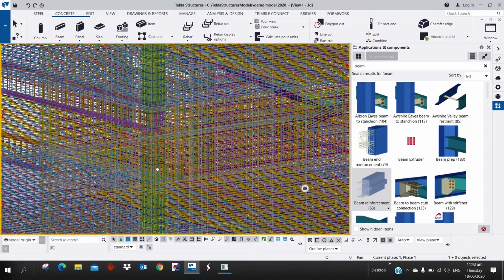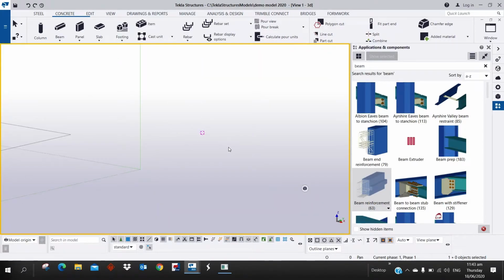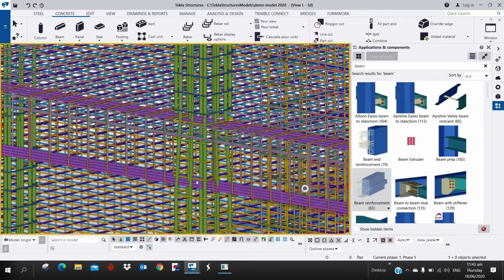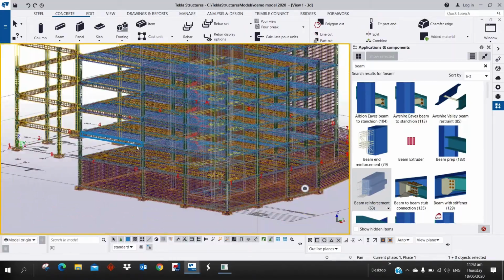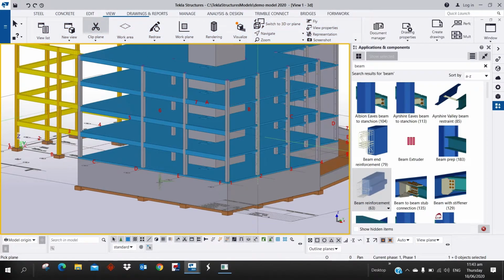So it's very detailed. By doing this modeling, you will encounter the problem here in the virtual world before you encounter it on the site. So even if you encounter that problem on the site, you already have a solution for it because you have already seen it in the virtual model.